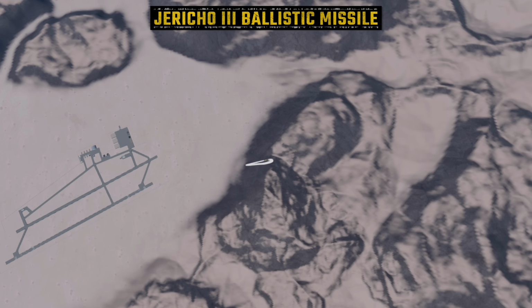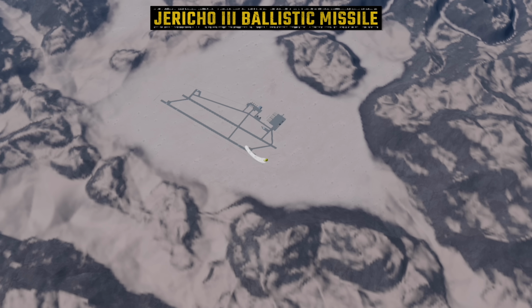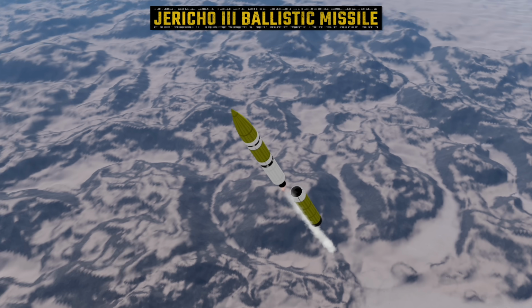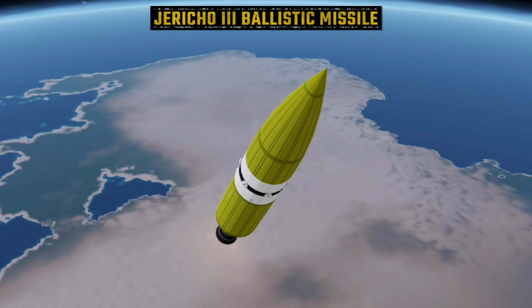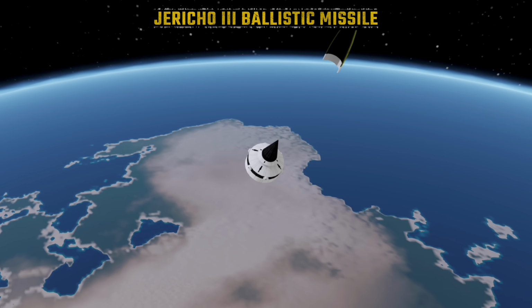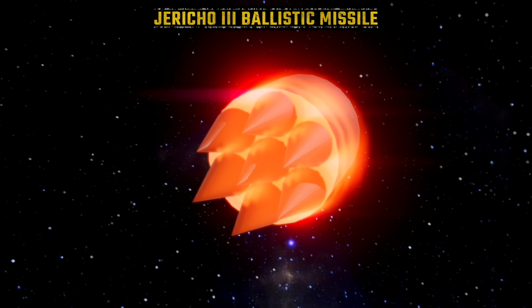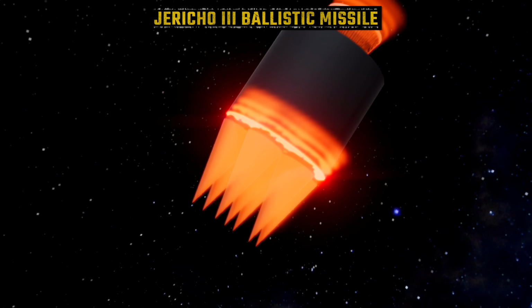The Jericho 3 was first test launched over the Mediterranean Sea in January of 2008 and entered service in 2011. Unidentified defense sources claim that the Jericho 3 constitutes, quote, a dramatic leap in Israel's nuclear missile capabilities. That's because the Jericho 3 missile is equipped with either one 400-kiloton nuclear warhead or up to 3 150-kiloton independently targetable re-entry vehicles. Each warhead has 50 times to 20 times the destructive power of the bombs dropped on Japan in 1945, respectively.